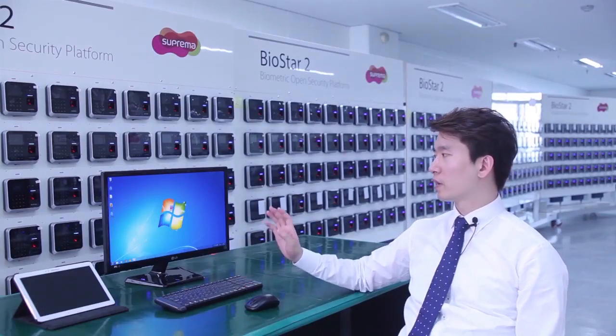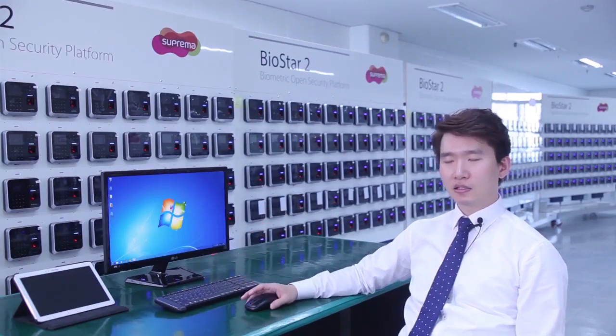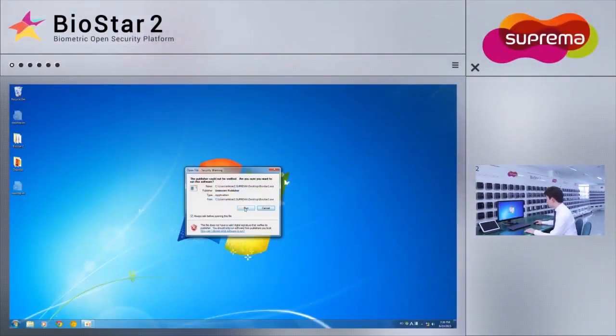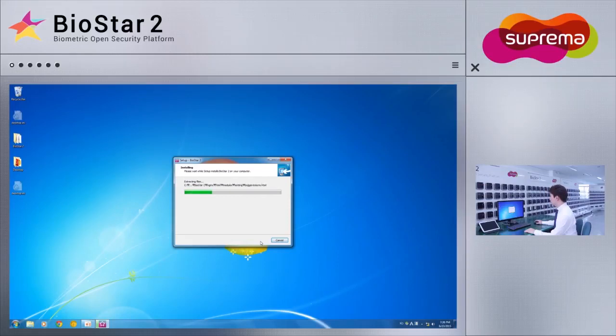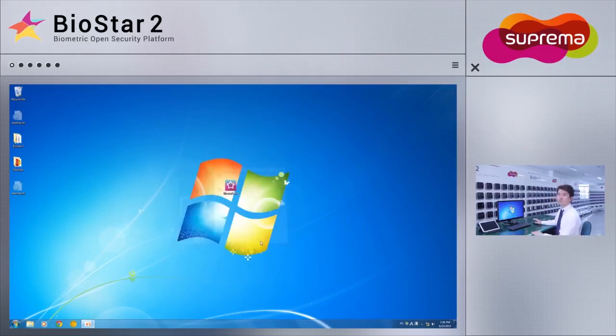BioStar 2 supports simple installation that will complete with a few clicks. The installation doesn't require additional setup of a web and database server on the installed computer. Now I'll go ahead and install BioStar 2 on this computer to show you how easy and simple it is. Now that the installation has completed, I will access BioStar 2 on this computer to show that it has installed successfully.